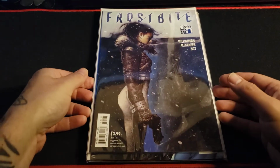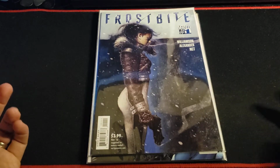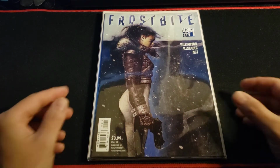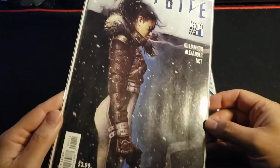Moving on to Vertigo Frostbite number 1, paid $2. This is a story about a second Ice Age, low print run. This has TV series potential. It's a cool cover.